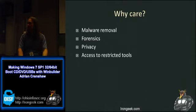Completely legitimately, if you're at a public library and you want to do certain things and you don't trust what they put on there. Okay, access to restricted tools. Sometimes I'll be on a system and the tool I want to use has AV on it and instantly removes it. That's a bit of a pain, or I'm not an admin on the box and there's a certain tool I have to be admin to run. I can run that from a DVD or a USB.